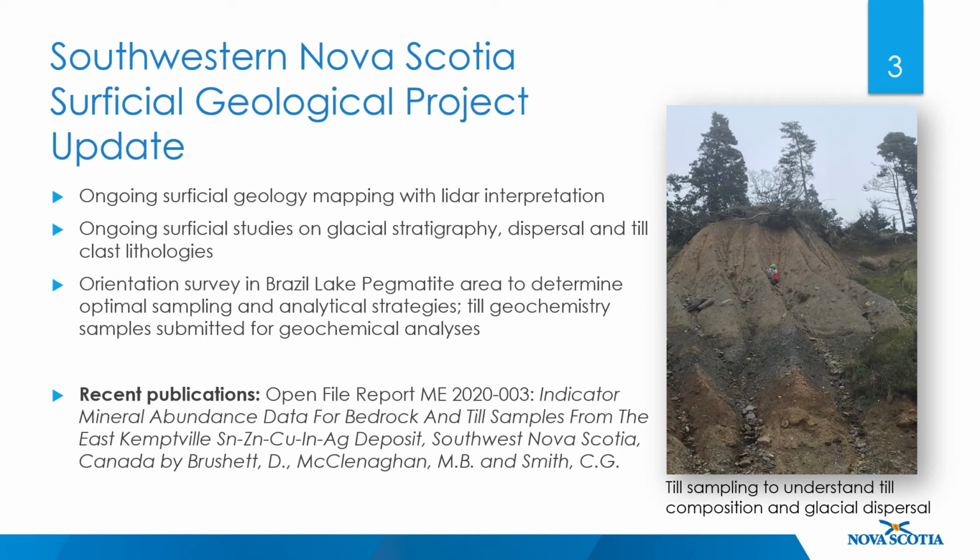This year, till and indicator mineral sampling were focused in the Brazil Lake LCT pegmatite area, where an orientation survey was conducted to determine optimal sampling and analytical strategies ahead of a regional sampling program planned for next year. And till geochemistry samples have been submitted for geochemical analyses.